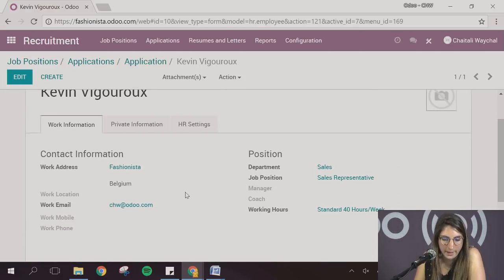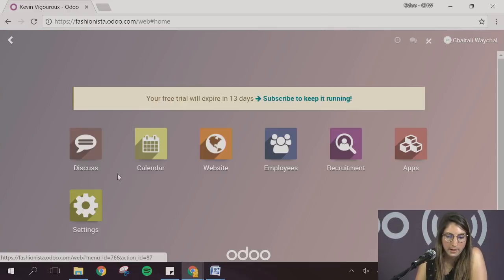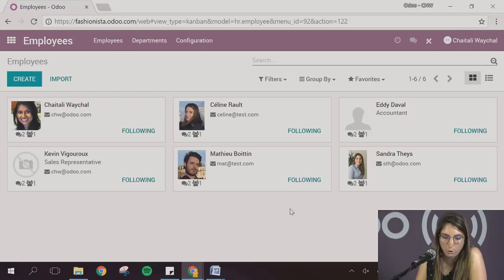And you can see that now we already have some different information regarding Kevin. You can, of course, put a picture and so on. And now if we go back in the backend to the employee app, we have a new employee here without having to edit anything ourselves, because as everything is linked, it's super easy to create employees just thanks to the recruitment app. And you can see that he is already in the right sales department and so on.